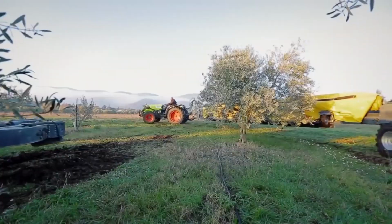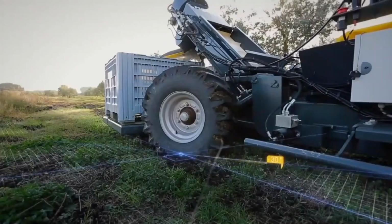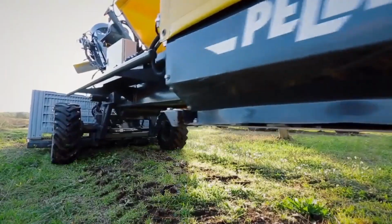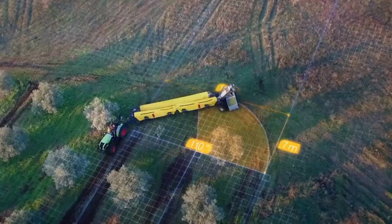Powered by the latest battery technology, the R5090 is eco-friendly and cost-effective. Ideal for vineyards large and small, this machine transforms traditional pruning into a faster, smarter process. Pellenc delivers innovation for the future of viticulture.